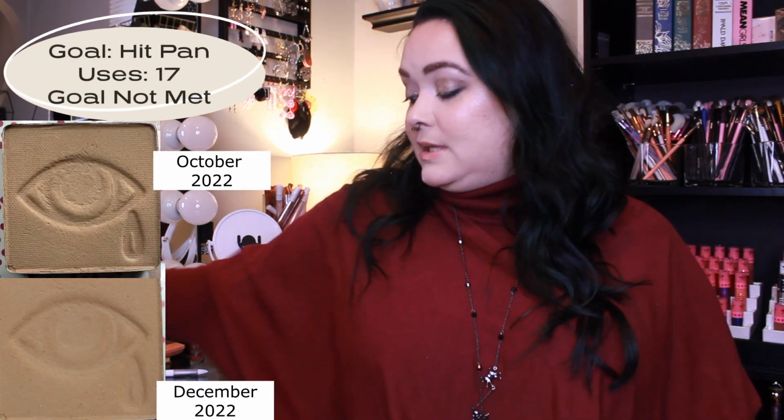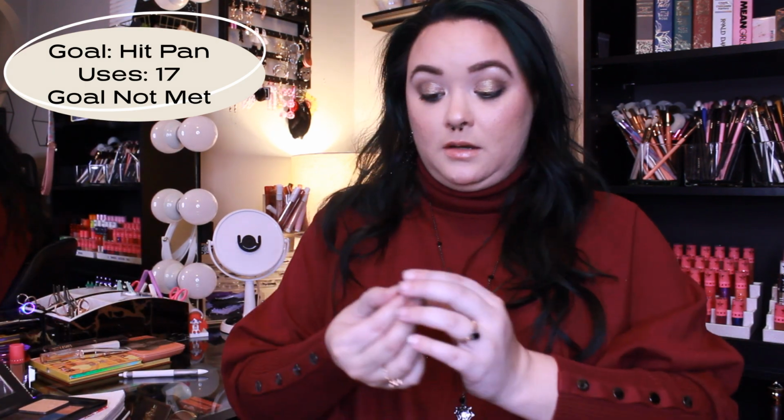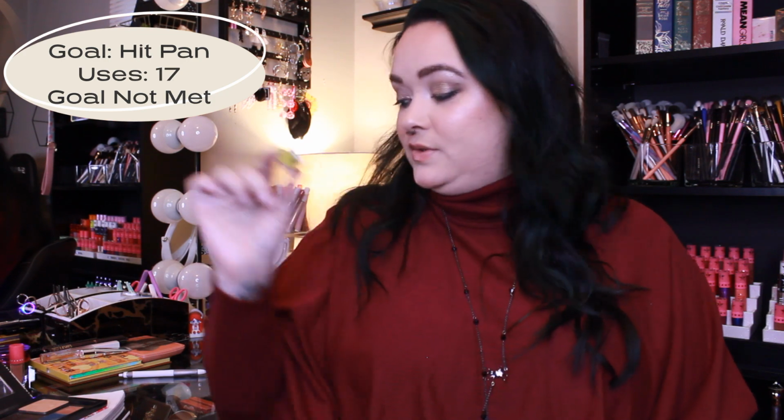I brought in the shade Tanacon for Pixie. My goal is to hit pan on this. I have used this 17 times, and there is no pan. If I don't have pan by 45 uses, I don't know what I'm going to do. But it's just a good transition shade. I enjoyed the shade. I am wearing it today, as well as a few others. So yeah, that's going to be in for a bit.